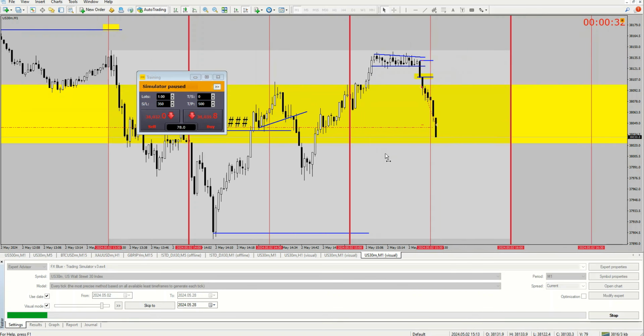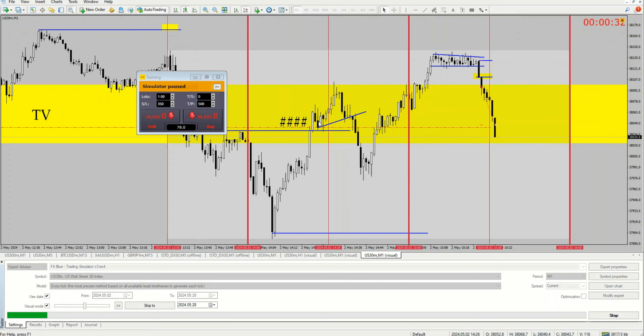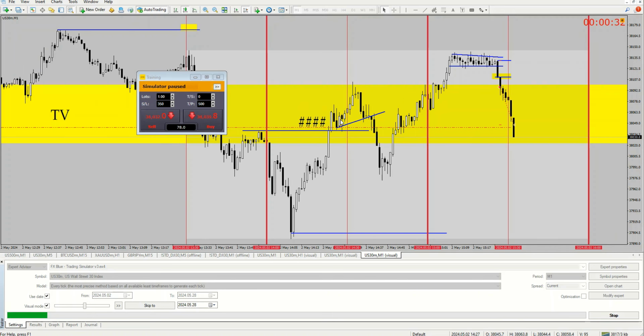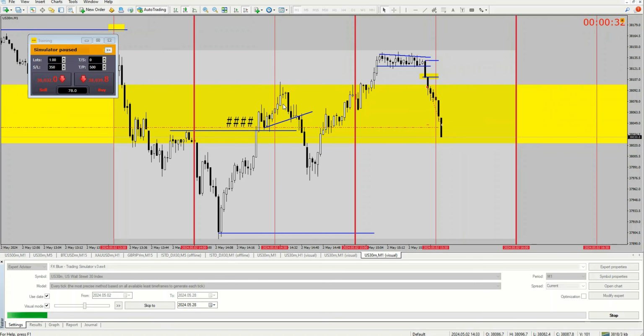So guys, we are done. Close your charts, come tomorrow, do the same thing. And I repeat, when you go to backtest, run this in real time. I know it's going to be boring. That's how trading is. Trading is boring. If you're getting excited when you're trading, you're surely not trading. Trading is boring. You have to wait.